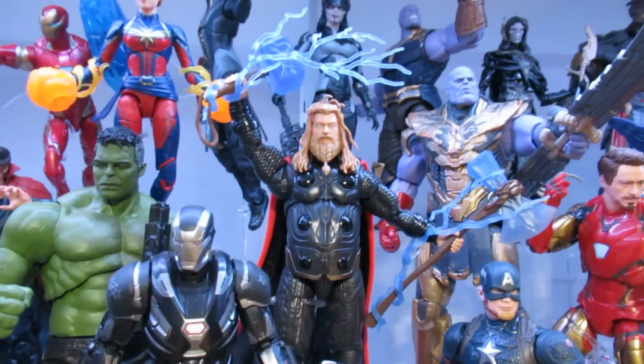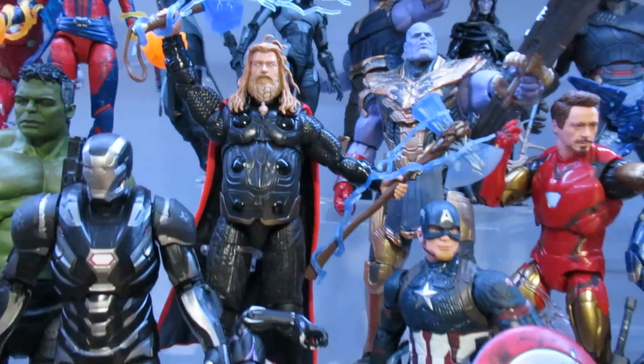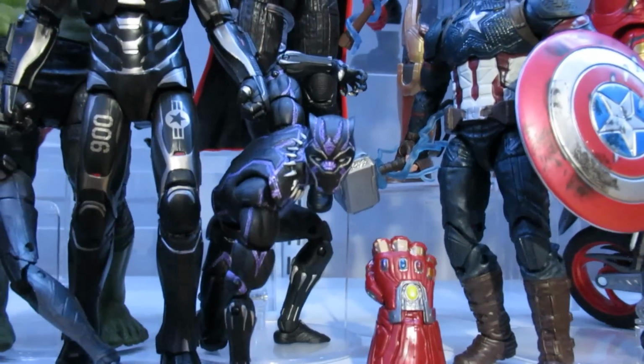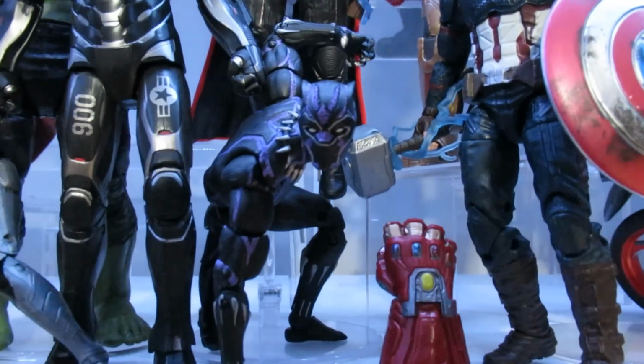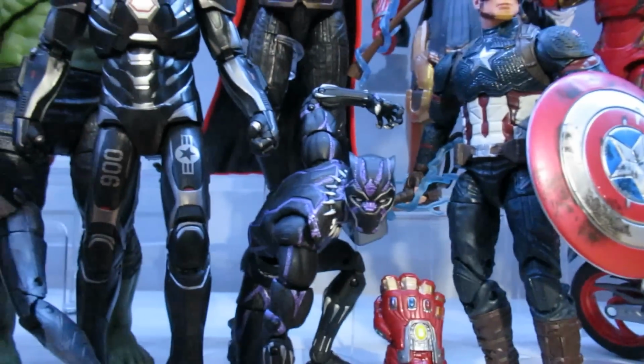Infinity Saga Thor right there. Of course, another beautiful piece. The Avengers Infinity War Vibranium Black Panther, another one of my favorite figures of all time over here. See if I can move him right there.